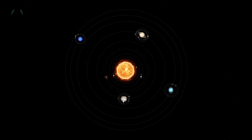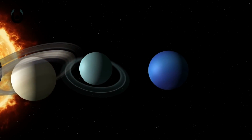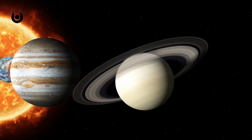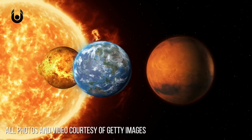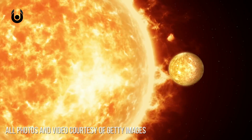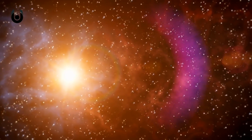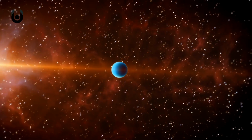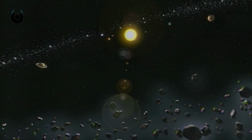Way out there is everyone's favourite dwarf planet, Pluto. Pluto ranges from 30 to 49 astronomical units away from the Sun. So at its average distance, it's almost 6 billion kilometers away. Light traveling from the sun takes about 5.5 hours to reach Pluto. Driving a car at highway speeds, it would take you 6,849 years. But as we've established, the solar system extends far beyond Pluto.